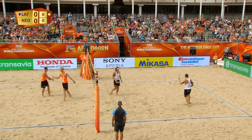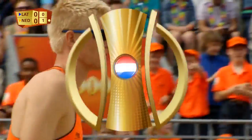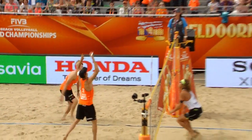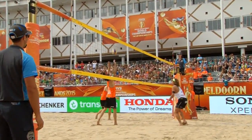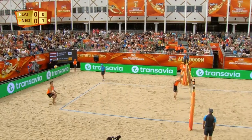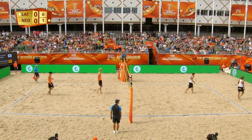And that's the first big hit from the left post from Van Dorsten. It was a great set, just watch it. There he is, a meter back, great angle, perfectly executed. That is how to play a spike. That's out, it's one all.